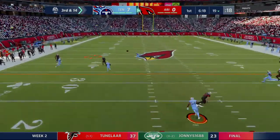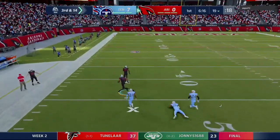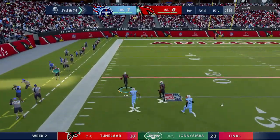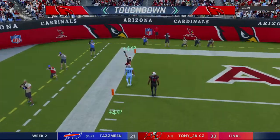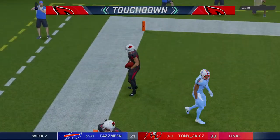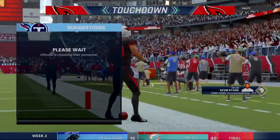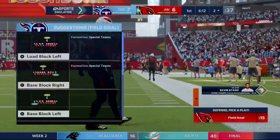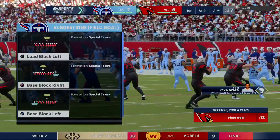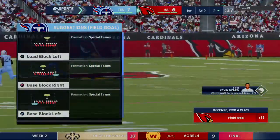From the gun, it's Hurts. And able to find Kirk complete. The 30, 10, and he'll take this one in for the Arizona touchdown. Christian Kirk, his first touchdown of the new season. And the Cardinals are just an extra point away from tying this game.